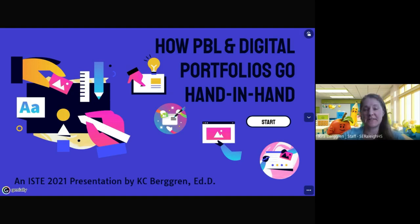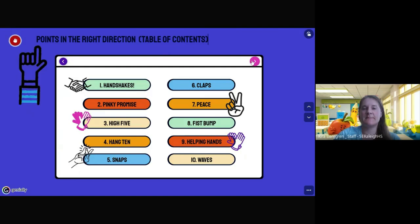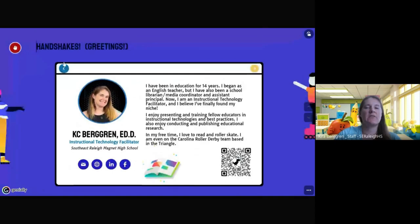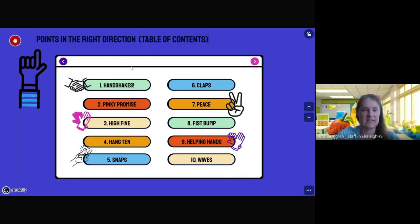A couple of housekeeping items to navigate this presentation. You can hit the start button. Like I said, it's very interactive. On each slide, there will be a backwards and a forwards button. So if you were to bookmark this slideshow, if at any point you need to move ahead or you need to move back, they're both at the top of each slide here, the forwards and backwards button. And you can also use the up and down arrows to the right. That's just an automatic setting that Genially has for all of their presentations. So either or is fine.